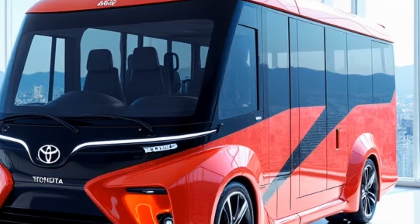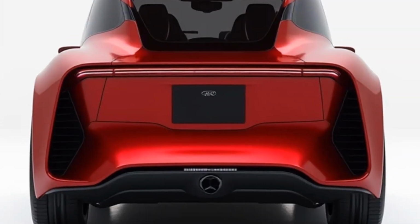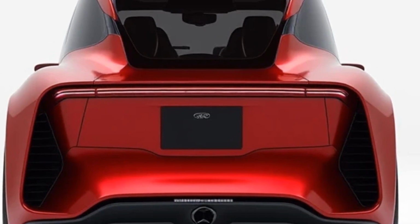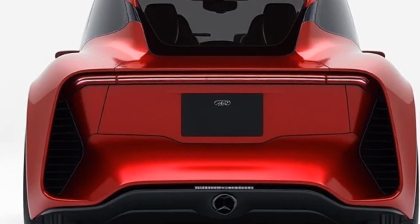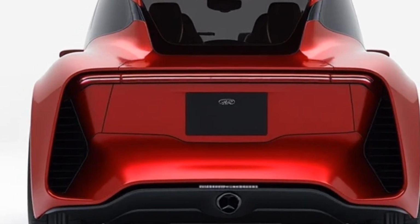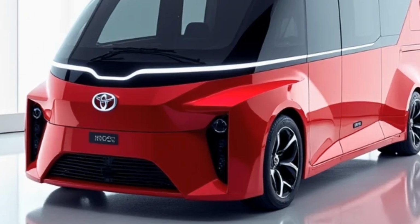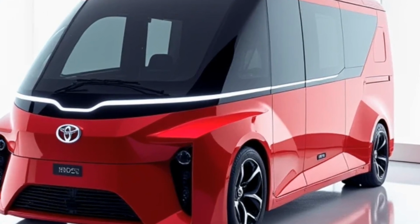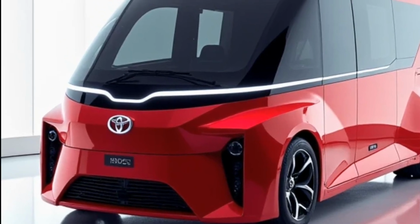The front end carries Toyota's signature bold grille, LED headlights, and a robust stance, making it look both stylish and durable. Under the hood, the 2025 Toyota Motorhome offers multiple powertrain options. There's a fuel-efficient hybrid version for those looking to maximize range and minimize emissions. For off-grid enthusiasts, Toyota also provides an all-electric variant with an extended battery pack, giving you the ability to travel long distances without relying on gas stations.